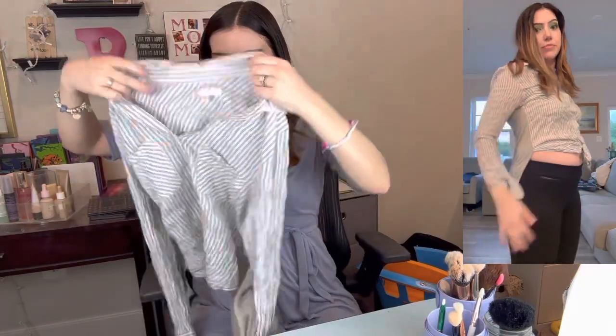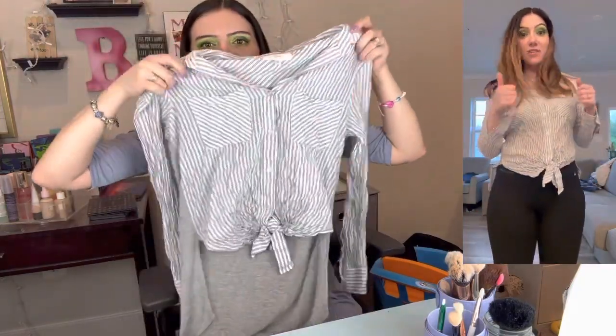This top, I wanted to wear for work, but it's cropped and I don't really know what to do with it. And it looked kind of different online. So this is separate, okay? It's like this in the front, all right? And then this in the back.